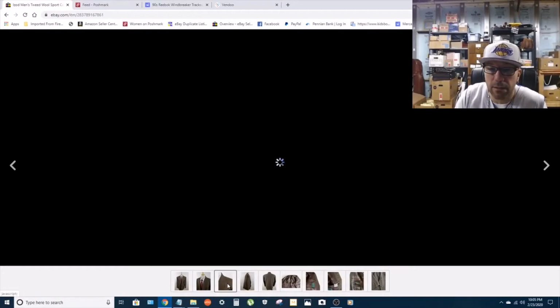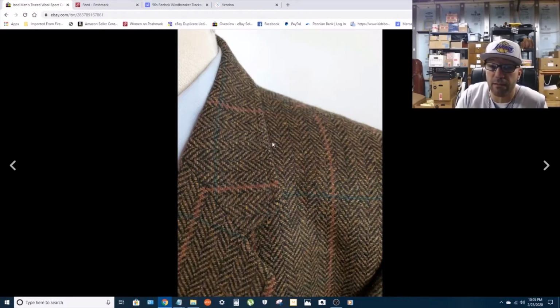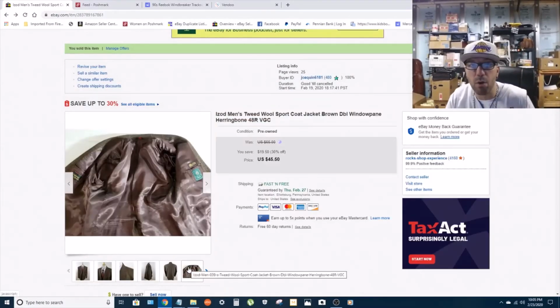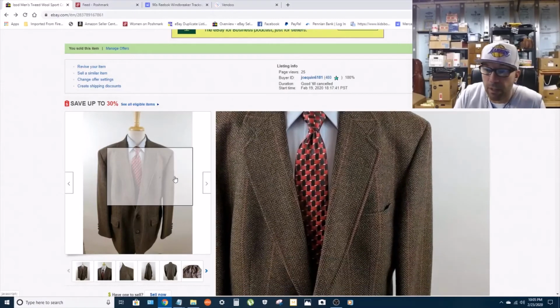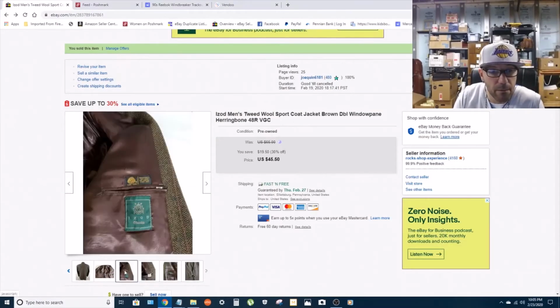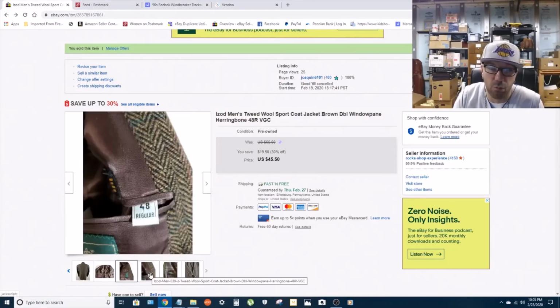Let me get a good visual. There's the material. This is a window pane, like a double window pane. It's a herringbone. Whenever you see that going up and down like that, that's herringbone. Reminds me of them old herringbone chains we used to wear in the 90s, the gold and the silver. Tupac had a big old herringbone gold chain, but that's the design. It was another Izod Classic, 100% wool. Just a really cool jacket.